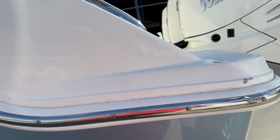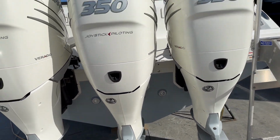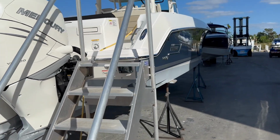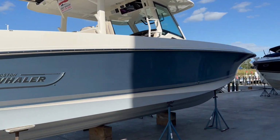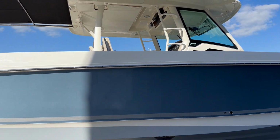So the Gyro is a very expensive option, but a lot of people really like it because it keeps the boat stable when you're sitting still, but also it helps the running characteristics of the boat. This one also has your aft sunshade. So let me walk around and show you the bottom job here. And of course, huge hard top right here.